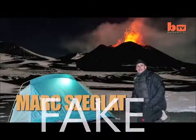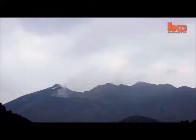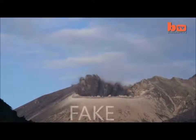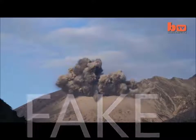Mark Cheglat is a photographer who specialises in shooting volcanoes. In his career he's climbed over 40, many of them several times. In early March he was studying the Sakurajima volcano in Japan and witnessed several eruptions.